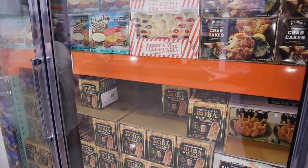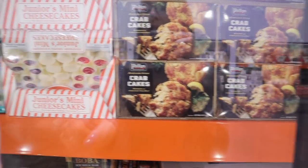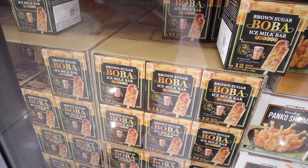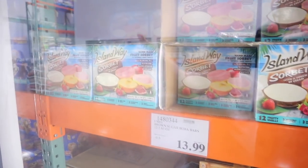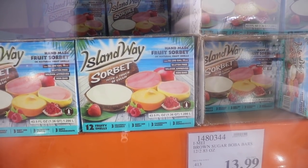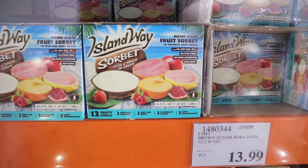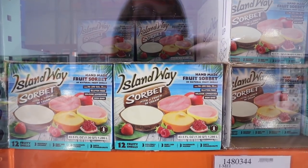But there's a few things here that just caught my eye. First of all, crab cakes. Yum. They have the Junior's cheesecakes for $19.99. They have the brown sugar boba ice cream bars. Those are going to be $13.99. And Kerrigan was really excited about seeing these. These are the Island Way sorbet with a touch of cream. These are going to be sorbets, so like ice cream-ish, in their own shells. You're getting 12 of them, and they're going to be $14.49.